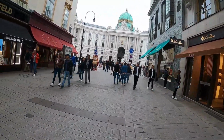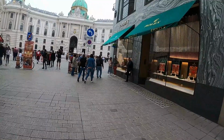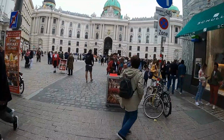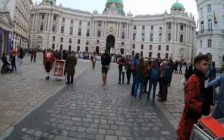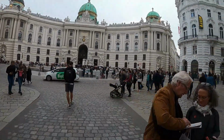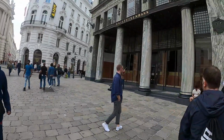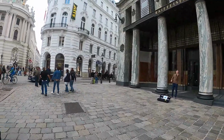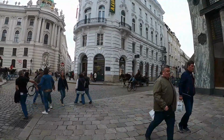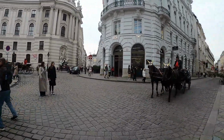It looks like this is the last of the retail for this part. Last store on the right is a Rolex watch store, and this opens up into another courtyard area. Have someone playing a violin here. And they have a whole bunch of these horse carriages out here. I would say there's at least probably close to a dozen of them.